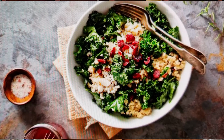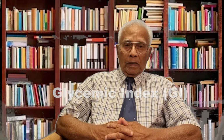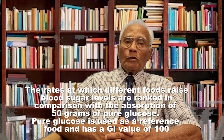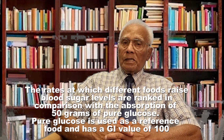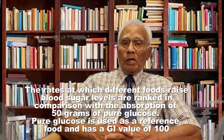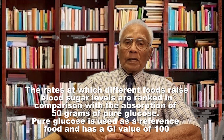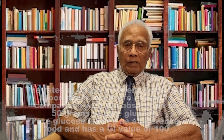High blood sugar level can be brought down by eating carbs that are low in sugar and high in fiber, and with medication. Now, what is glycemic index or GI? The rates at which different foods raise blood sugar levels are ranked in comparison with the absorption of 50 grams of pure glucose. Pure glucose is used as a reference food and has a GI value of 100.